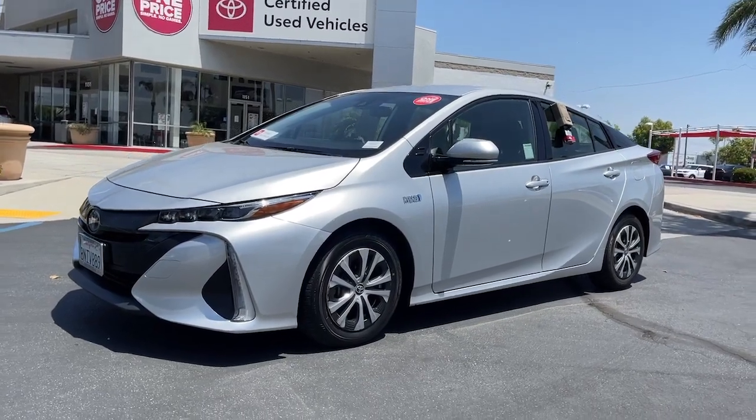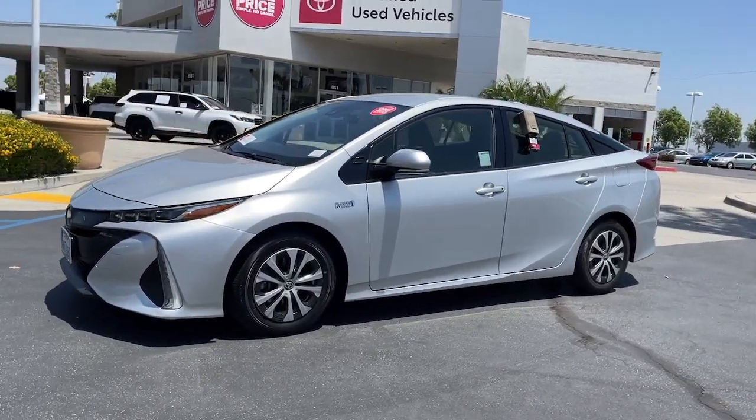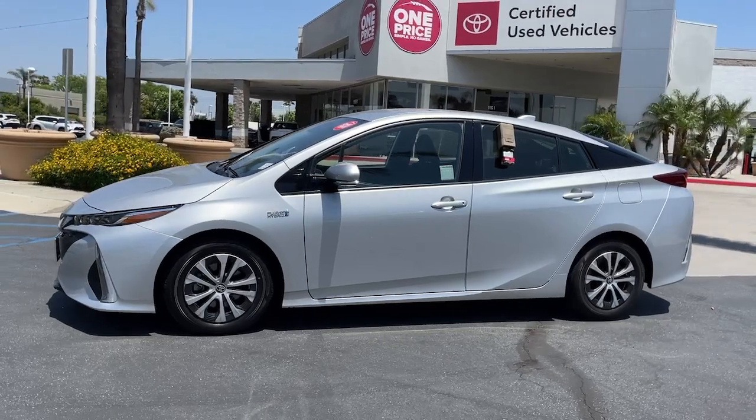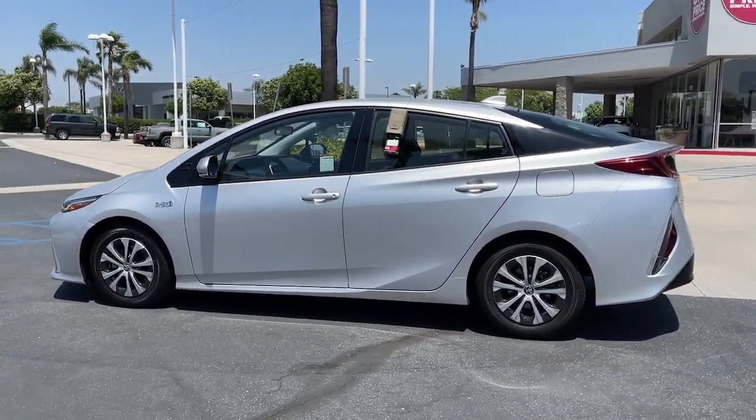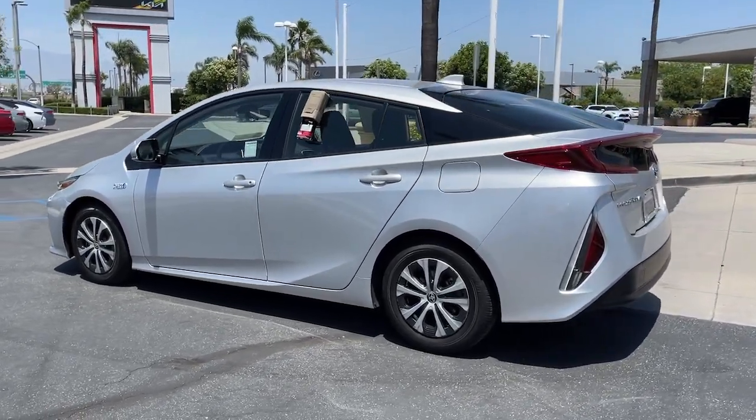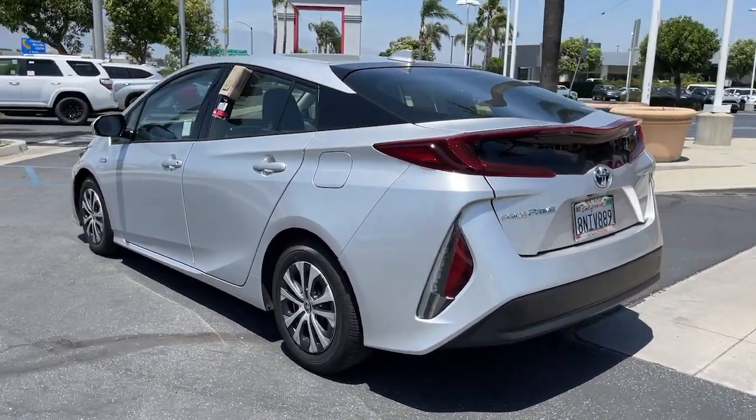You're gonna love the 2020 Toyota Prius Prime. With less than 20,000 miles on the odometer, this vehicle provides excellent value. This Prius Prime takes hybrid efficiency to the next level by adding plug-in electric technology.